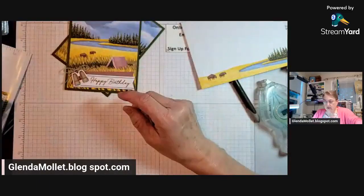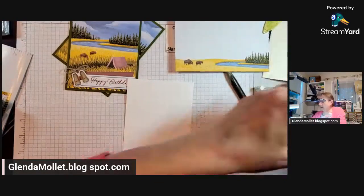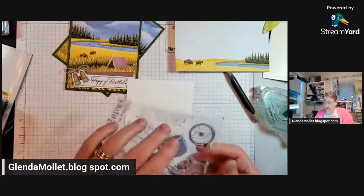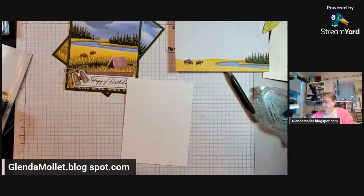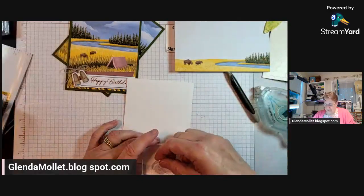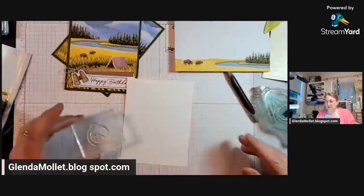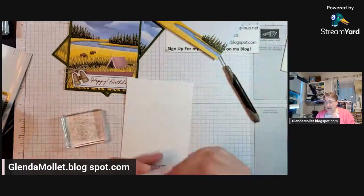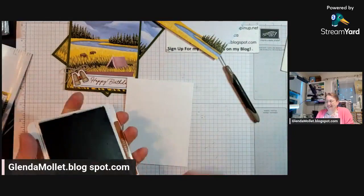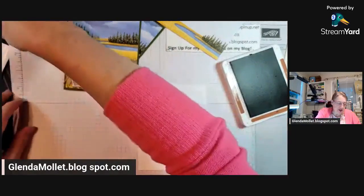Okay, inside. And let's put the compass on this one. Clean it. Oh, everybody likes it. Carmen says it's way better. Yay! I'm trying to find my ink pad because I buried it. Oh, goodness gracious. Okay, stamping paper.